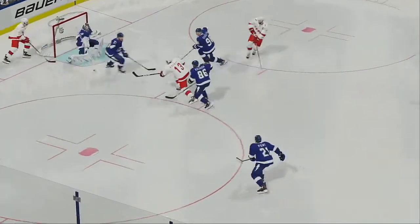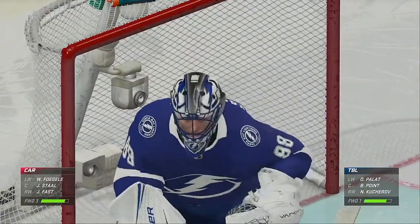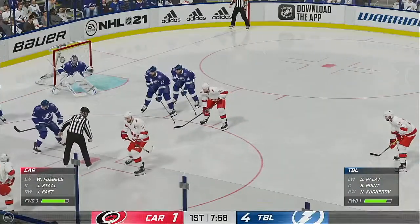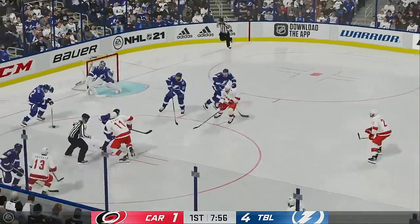He had to be on top of his game to make that stop. That's a great scoring chance, and he turns it aside. Stalls on the ice for this offensive zone faceoff. We'll see if he can help get something started. Can they get a little momentum and get back in the game?